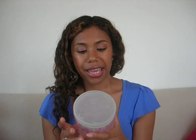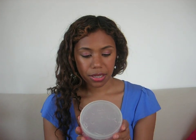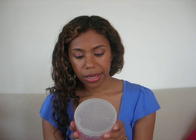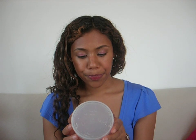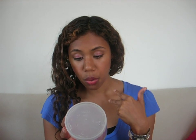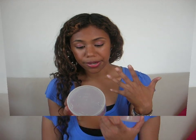And if I read you the description of this, it says, instantly transform thick, dry, frizzy hair into silky spirals and wonderful waves. This advanced botanical formula will eliminate frizz, define curls, provide long-lasting hold, lock in moisture, and give brilliant shine.